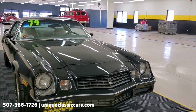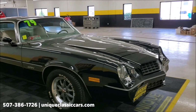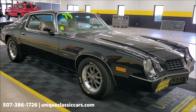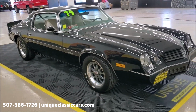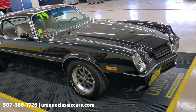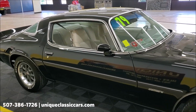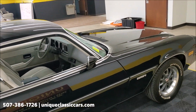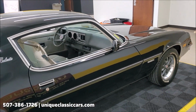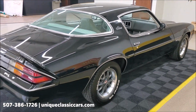This car came from the factory just as you see it as far as the color combinations and everything. Obviously it does have a set of custom wheels and tires on it, but other than that, this is how she was born. Black with the light taupe interior. This car has 66,000 original miles, and it is still powered by its original numbers matching 305 V8, with an automatic transmission.